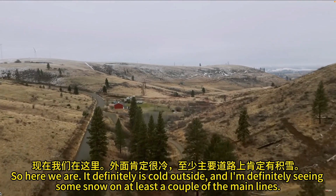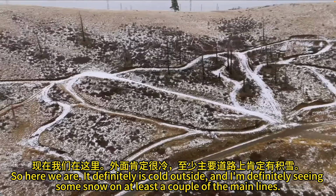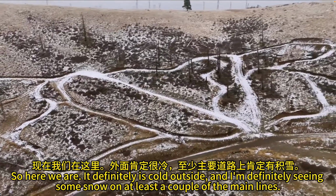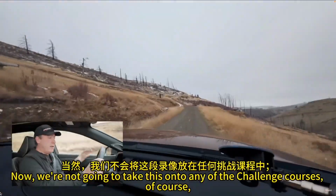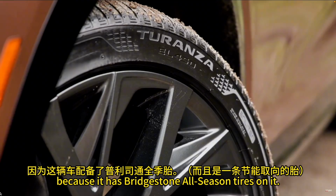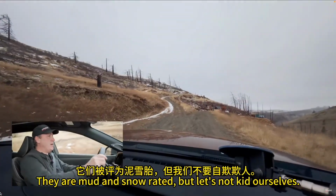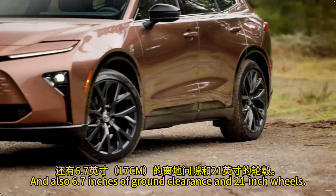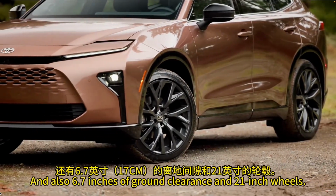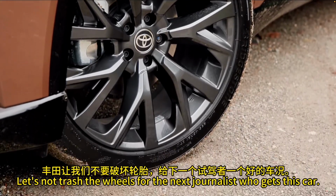so here we are. It definitely is cold outside, and I'm definitely seeing some snow on at least a couple of the main lines. Now, we're not going to take this onto any of the challenge courses, of course, because it has Bridgestone all-season tires on it. They are mud and snow rated, but let's not kid ourselves. And also 6.7 inches of ground clearance and 21-inch wheels. Let's not trash the wheels for the next journalist who gets this car.